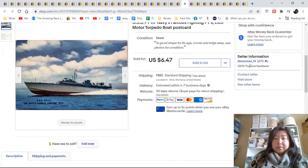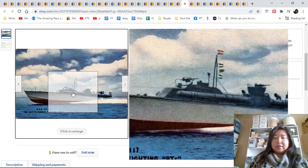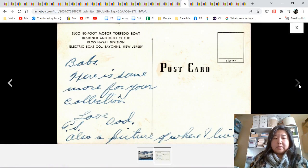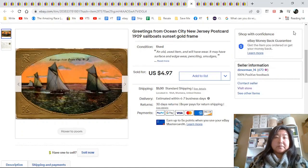This one is USS something, Navy's famous fighting PTs, torpedo boat. And there's a back. Something for your collection, Bob. $6.47, which was with free shipping.